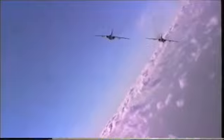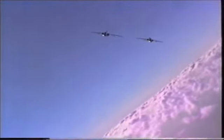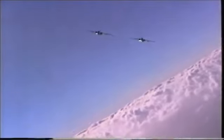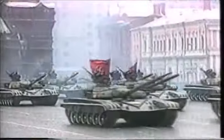By the end of the 1980s, the RAF's frontline reorganization was almost complete. They were in good shape to continue their role of defending Western Europe with their NATO allies. But in 1989, everything changed.